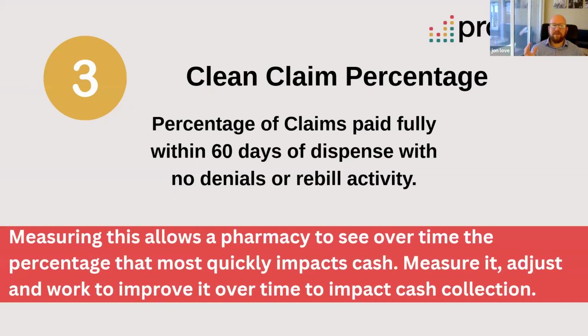I want to take a slice of 60 days of your dispense activity and the revenue. And I want to know the percentage of claims that were fully paid within 60 days of dispense with no denial and no rebill. That tells me what percentage of my billing activity was clean. Now I want to measure that ongoing. Let's say that I have 63% of clean claims. Well, next month I want 68%. The month after I want 71%, right? Now I'm tracking to say, okay, I want to see that number. Every time that number goes up, I get cash in the door more.